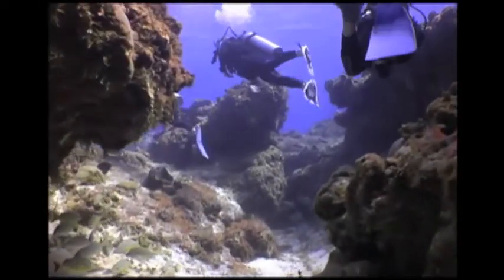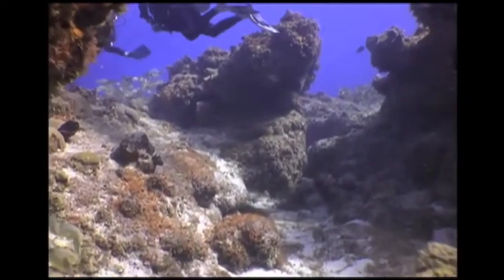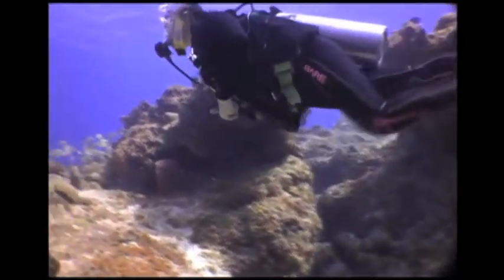When you're not diving in Cozumel, you can easily rent a scooter and take a nice relaxing tour all around the island. And because it's a cruise ship port, expect lots of good shopping opportunities.